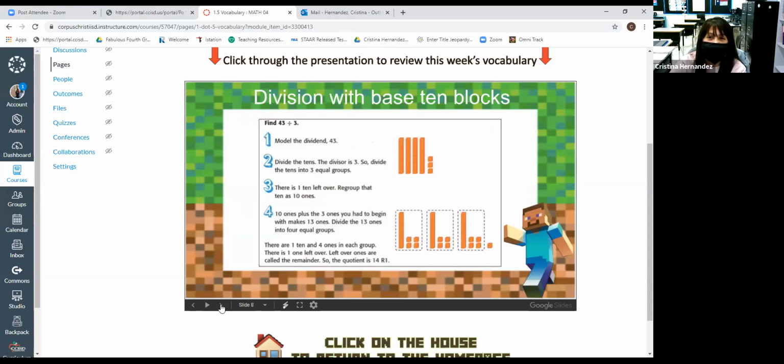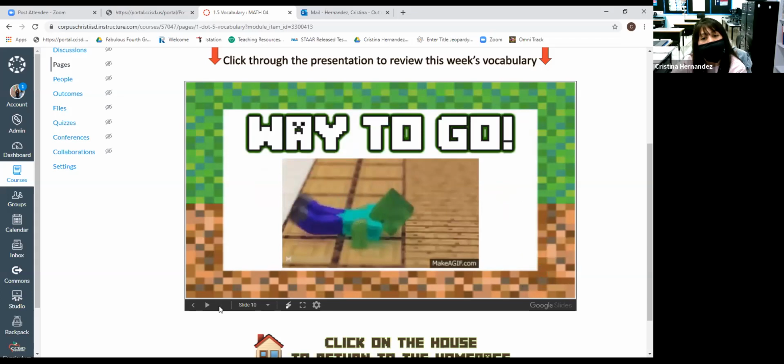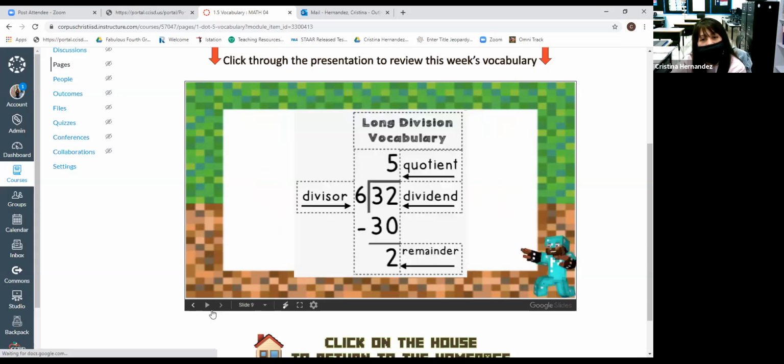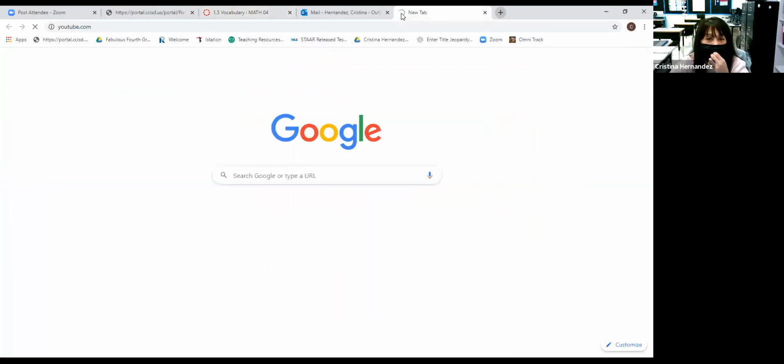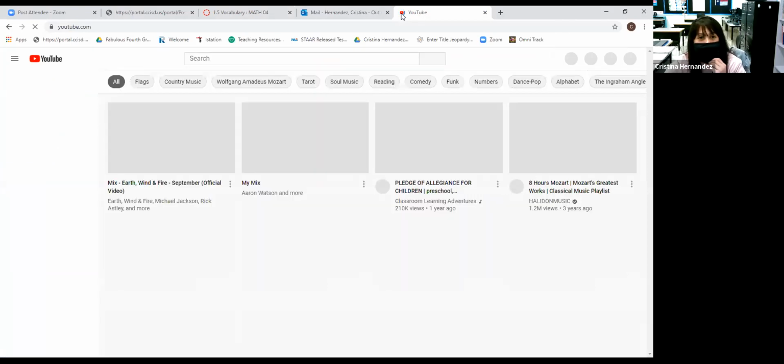Division with the base 10 blocks. Model and divide. Let me skip some of this vocabulary. Long division vocabulary. Way to go. Is that it? Is that it? I'm bored. So we got rid of the old flag guy this week. I'm kind of sad. We didn't watch him today.